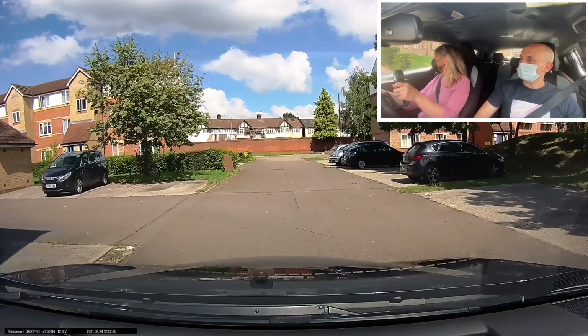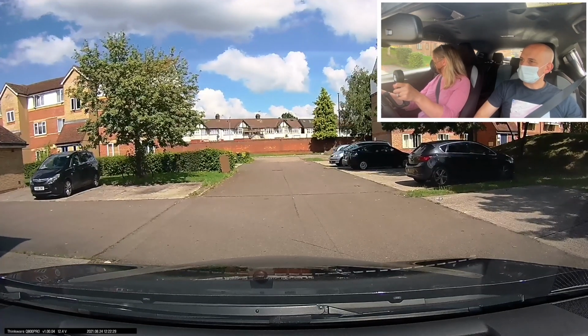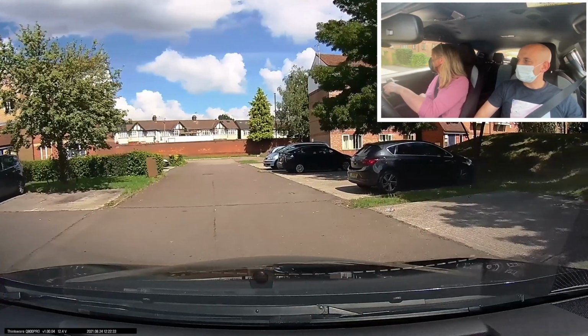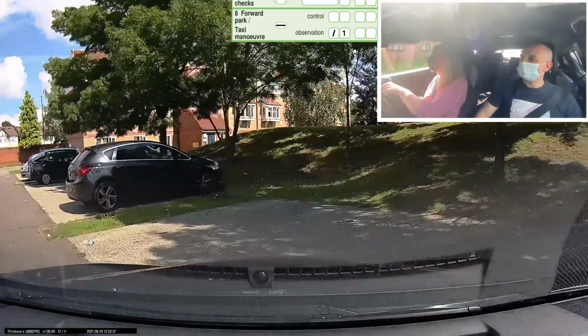You don't have to stop, you can go straight into this manoeuvre as long as effective observations have been done, but unfortunately she doesn't check her shoulder or the mirror as she pulls away, so that would be a driver fault for observation on the manoeuvre.